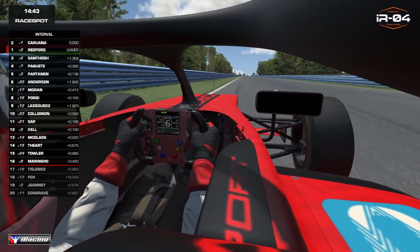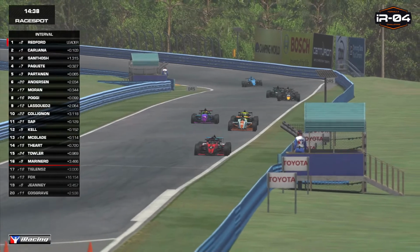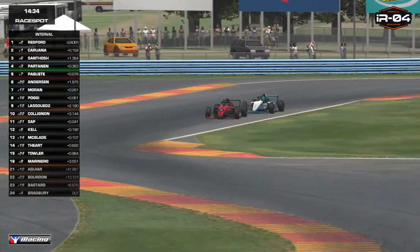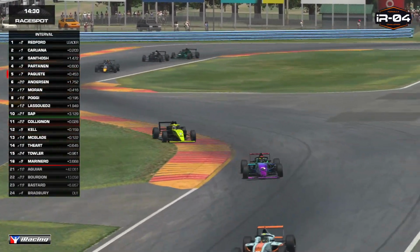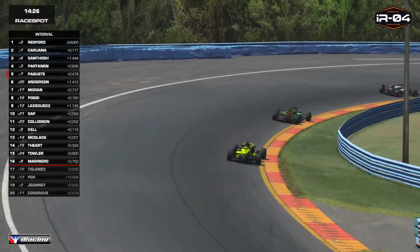Redford goes to the left-hand side. Caruana tries to hold him back, tries to defend. They're going to run 2 abreast as they head towards the chicane, and just look at the slingshot Redford gets. Just sitting 2.5 tenths back, coming through the S's of 2, 3 and 4. Just gets the drive down the straight and gets himself into the race lead, looking to complete the rest of the top 5. We've got Santos, Paratenen and Piquet.